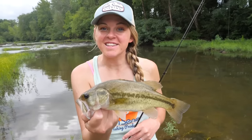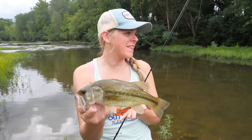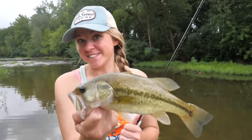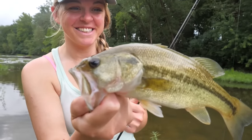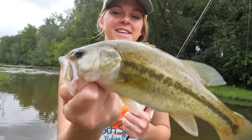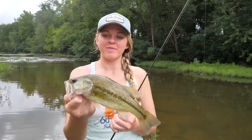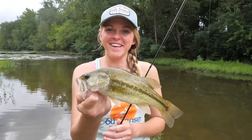All right, well, that did not take long at all. This was maybe my second or third cast, and we've already got a fish. So that's exciting. Yep, and it's a nice little largemouth, not a monster, but I have a feeling there's going to be some bigger ones here to catch. And hopefully we'll run into some smallies or some spotted bass. Maybe we can get the bass slam out here in this creek today.